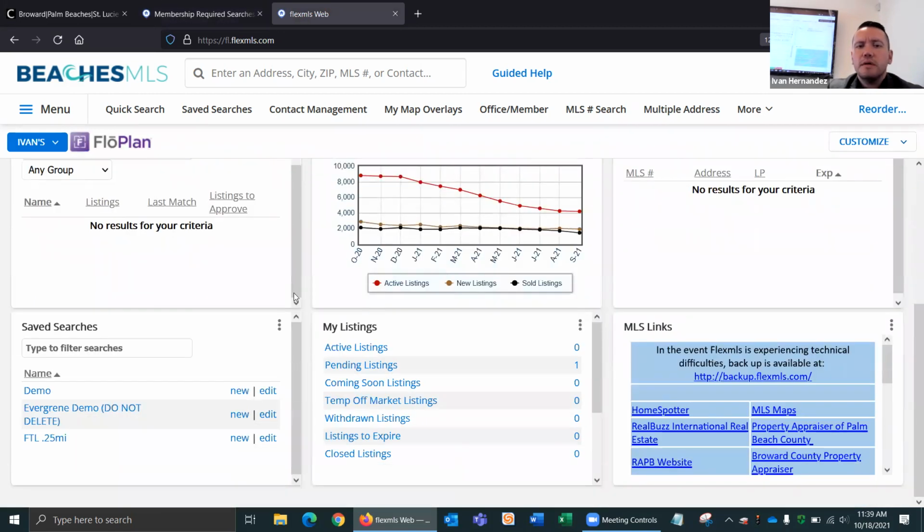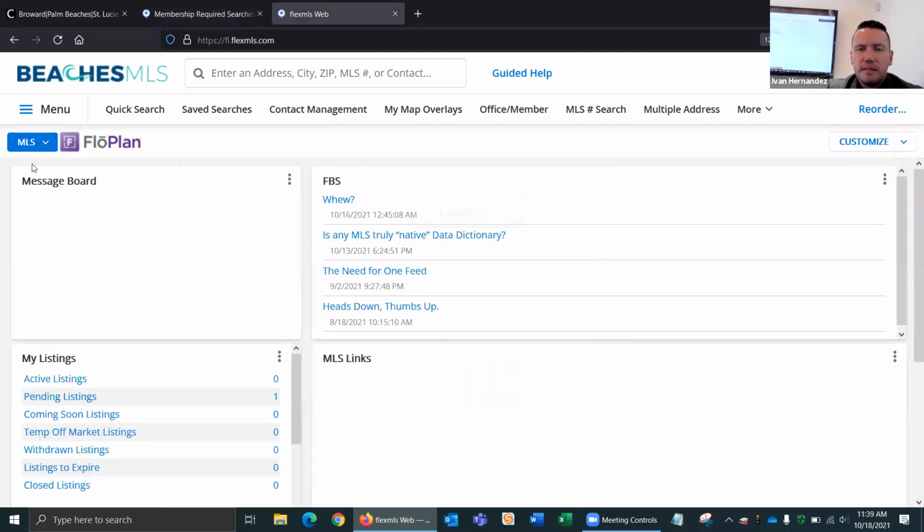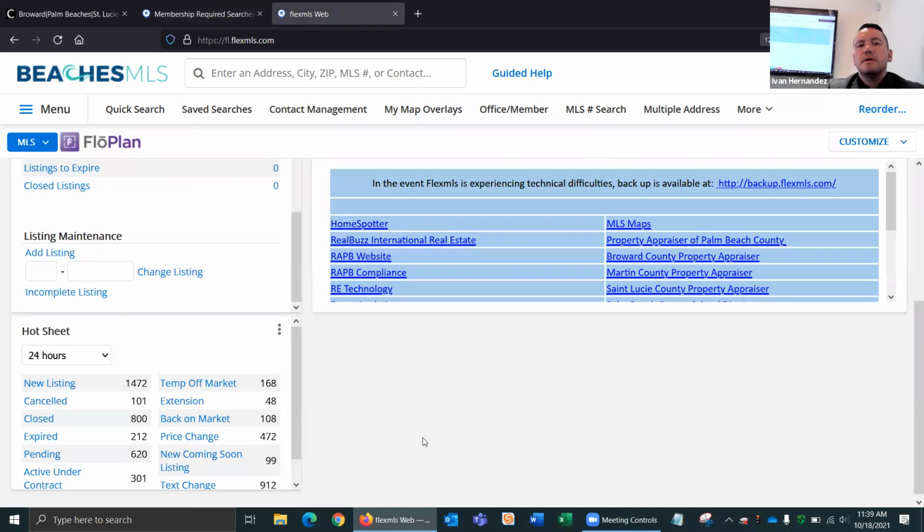And that is called a hot sheet. So let me go to the classic one. Is it in here? Yeah, here it is, hot sheet. So the hot sheet is something that's installed on your homepage. The hot sheet is going to give you up to the last 24 hours or up to the last week worth of activity in a given location.